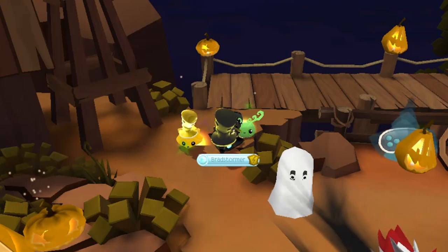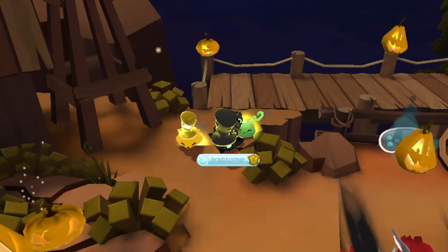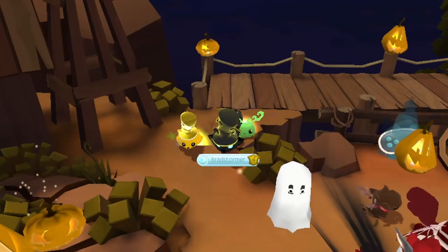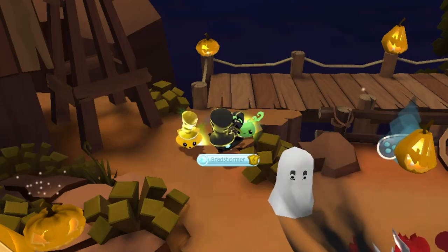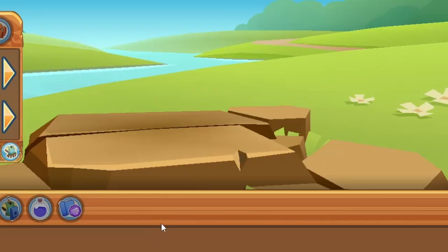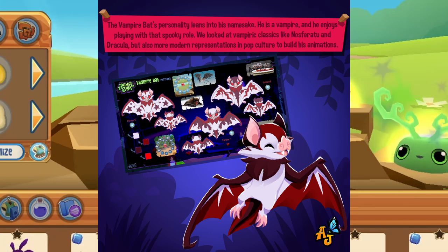The art style has changed a little bit ever since playwild became Animal Jam's main focus in 2020 after the amazing migration. Since 2020, Wildworks focused on Animal Jam playwild, or now just called Animal Jam, and animal design I feel has become more realistic in comparison to how it is on Classic. And an example of that is probably the brand new animal, the vampire bat. This animal is pretty cool, I would say.